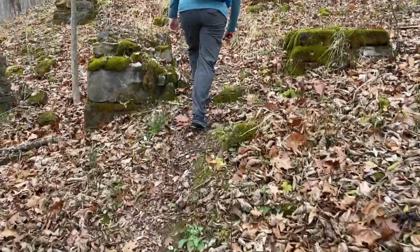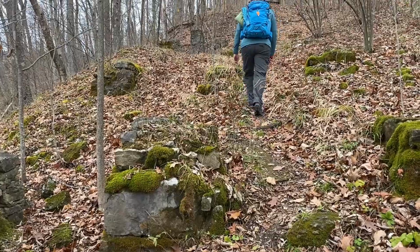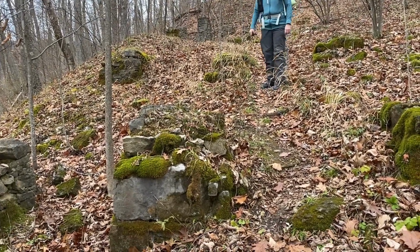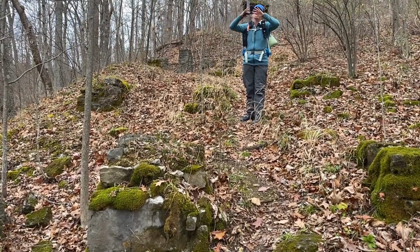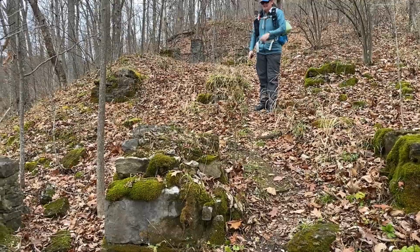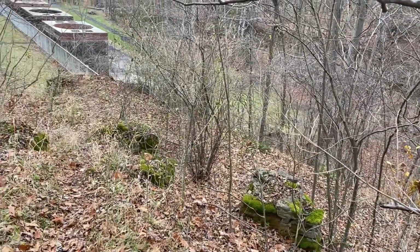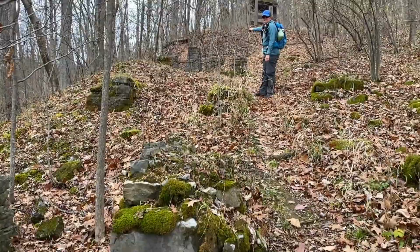I'm not sure what these once belonged to, but it looks like pillars. Maybe there was something that ran under a covered something, or over, down to the kiln area. You can see they go way down that way. So I'm not sure what these are. Look at this one up here. That was really intact.